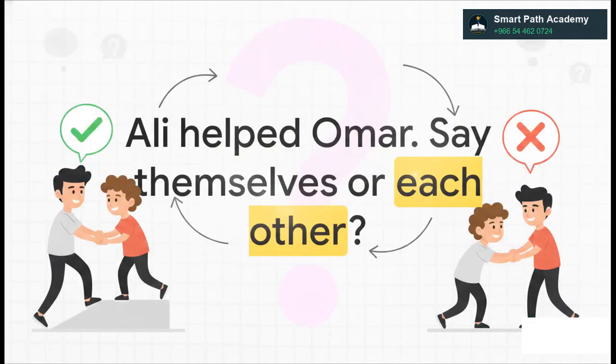So picture this. We've got two students, Ali and Omar, and they're doing something together. Ali helped Omar, and Omar helped Ali right back. Now, what is the most natural, grammatically correct way to say this without sounding super awkward or repeating the same words over and over? Do we say they helped themselves, or do we say they helped each other? Just hold that thought in the back of your mind as we break the whole thing down.